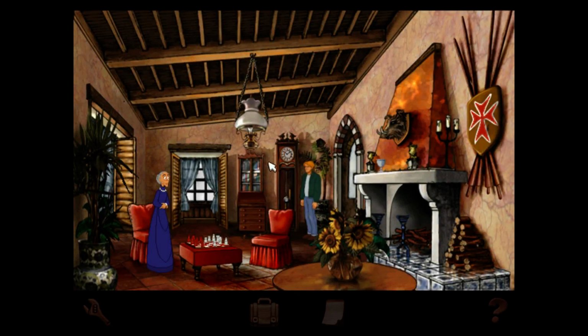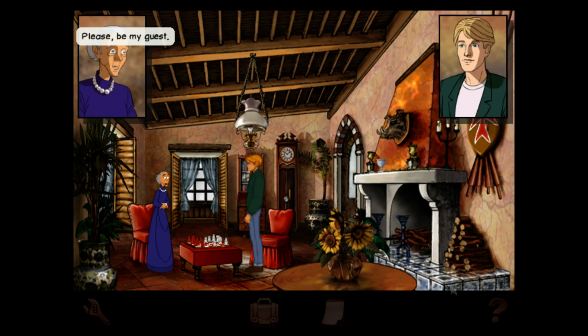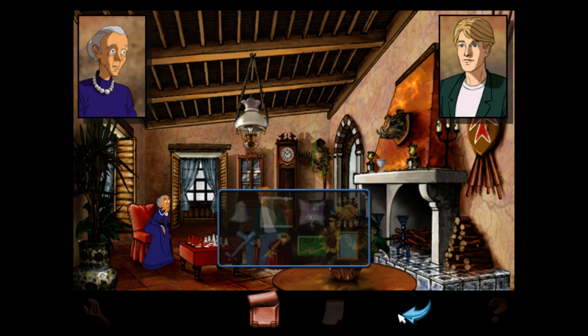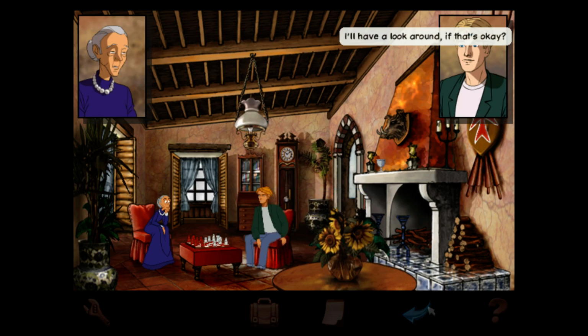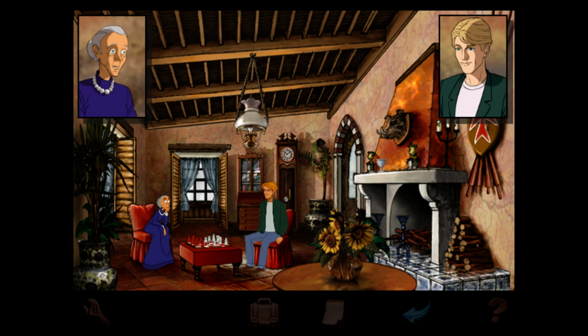Upstairs. There's no sticks or anything here, so we gotta just talk to her and maybe see if we can convince her to help move the story forward. Hello again. Mind if I sit? Please, be my guest. Nope. I'll have a look around if that's okay. My home is your home. I shall remain here.